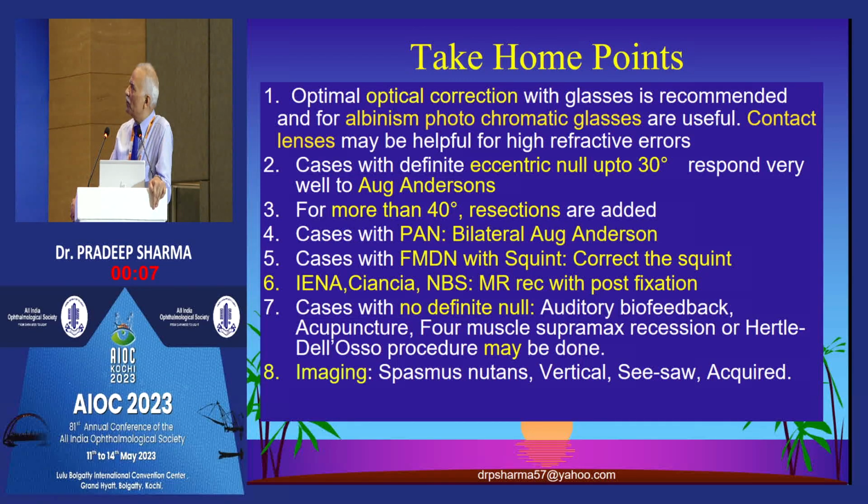So the take-home points are optimal correction. Cases with definite eccentric null up to 30 degrees respond very well to augmented Anderson's. For more than 40 degrees, do resections. Cases with PAN, bilateral augmented Anderson's. Cases with fusional maldevelopment nystagmus, do a squint correction.